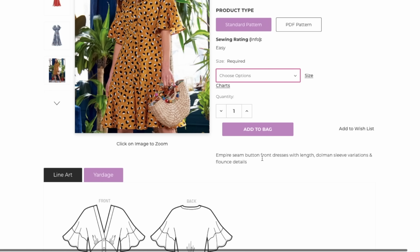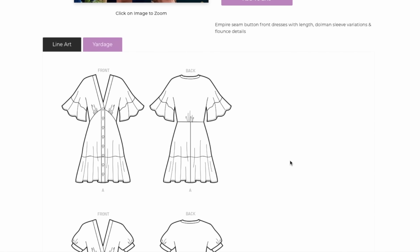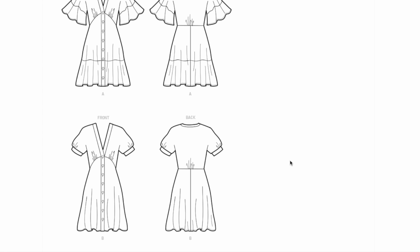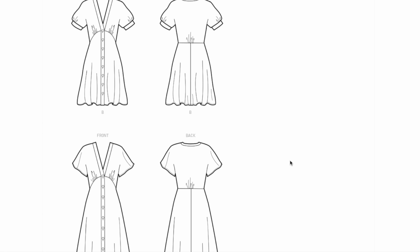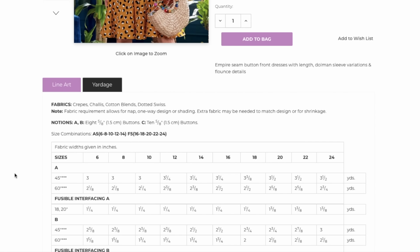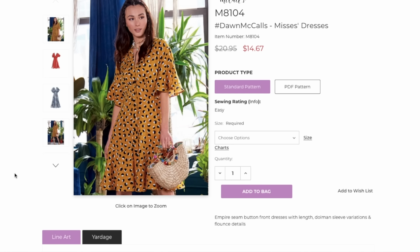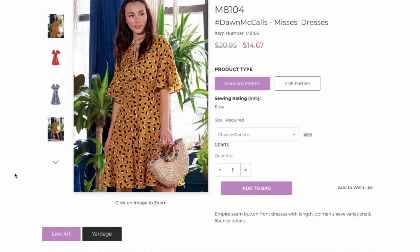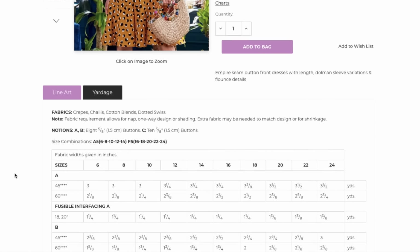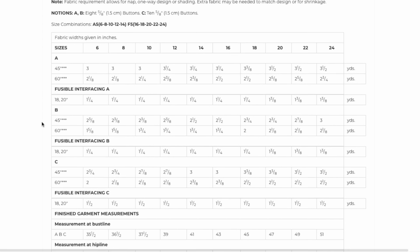Okay, Empire seam button front dresses with length, dolman sleeve variation, and flounce details. I love a flounce. Cute. I want them all. Crepe, challis, cotton blends, dotted Swiss, eyelet for sure. Seersucker. So many options. Voile. Totally.